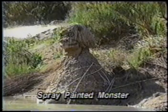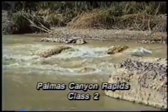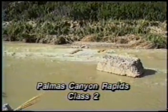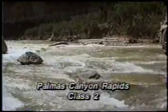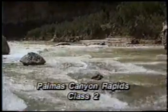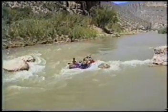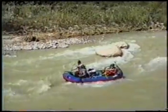Downstream of the Bullis Fold, the spray-painted monster heralds the approach to Palmas Canyon Rapids. Like the majority of the rapids in the lower canyons, this rapid was formed by the outwash of debris from a side canyon. Rated a Class 2, big boulders dam the center of the river with smaller rocks just below. Approach on the river left in lower water. At high water, river right is runnable all the way through the rapid.